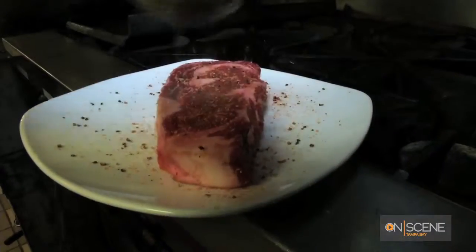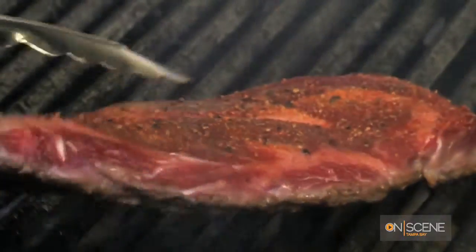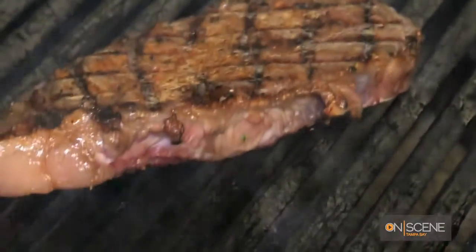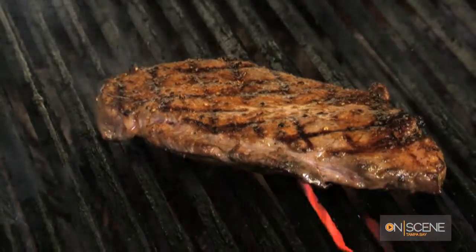All the steaks here at Aqua Prime are certified Angus beef. That pretty much means it's the top 7% of beef in the country. So we have our 8 ounce sirloin, which is a great cut for a great price. We have our ribeye, we have a New York strip, and we have two different sizes of filet mignon.